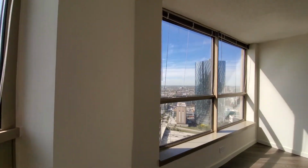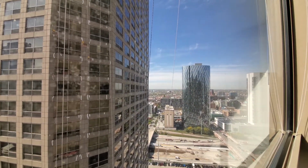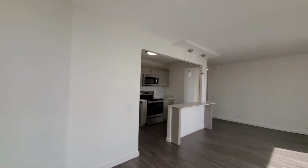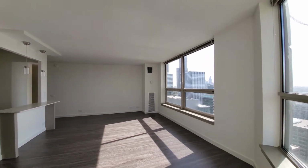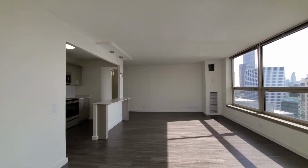Turning for a view out to the west, looking over the Kennedy Expressway, out to the great West Loop dining scene. This is a bright, sunny apartment. Looking at a nice sized living dining area, plenty of space to lay out your furniture, wide plank flooring throughout the living areas.